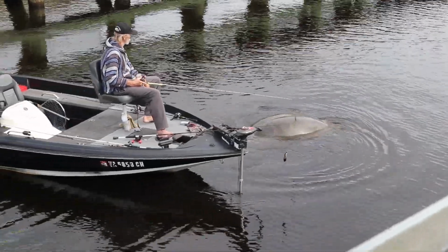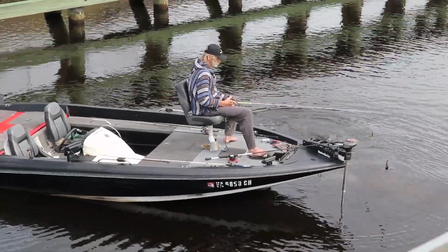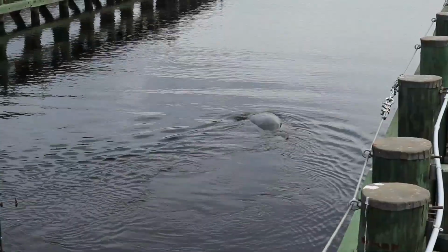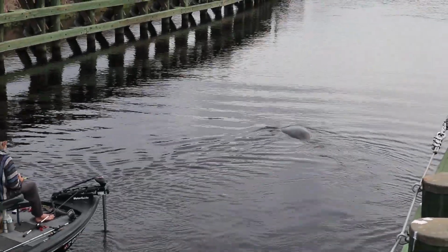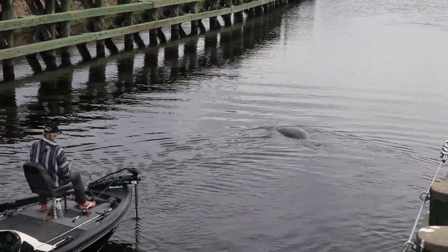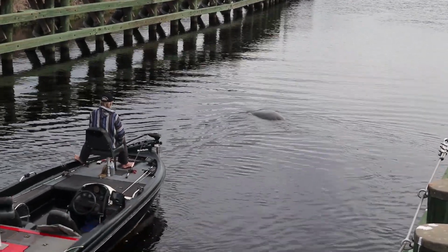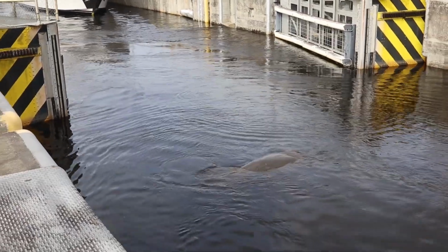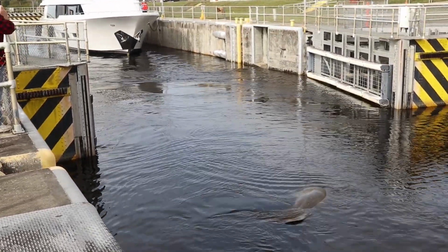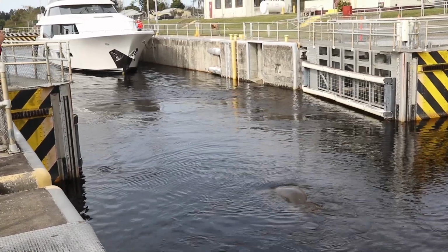I think that's fishing boats trying to get him out of the way peacefully. Wrangling manatee. Yep, manatee wrangling. That's what we're doing here on the Cortona Lock. Alright, looks like he's just going to swim into the lock there so that the yacht can avoid him. You guys are good. Just like it's right here, so be careful.